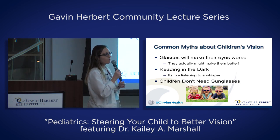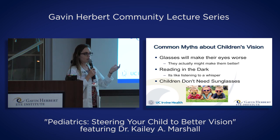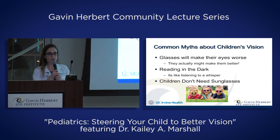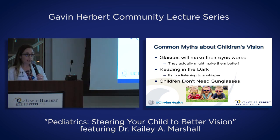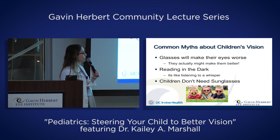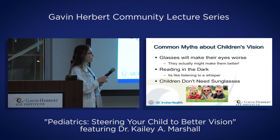We basically have the first 6 to 7 years of life to prevent amblyopia, so that eye that doesn't learn to form those brain connections correctly. So the sooner the better as far as getting glasses on kids that need them. And about 20% of preschool age kids do need vision correction in some form, and it increases as the child gets older as well.